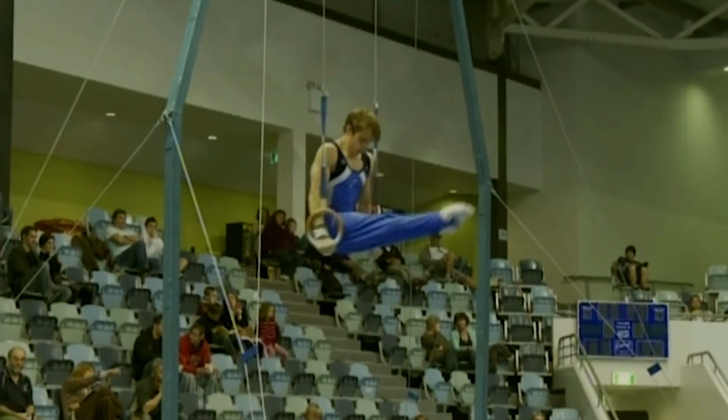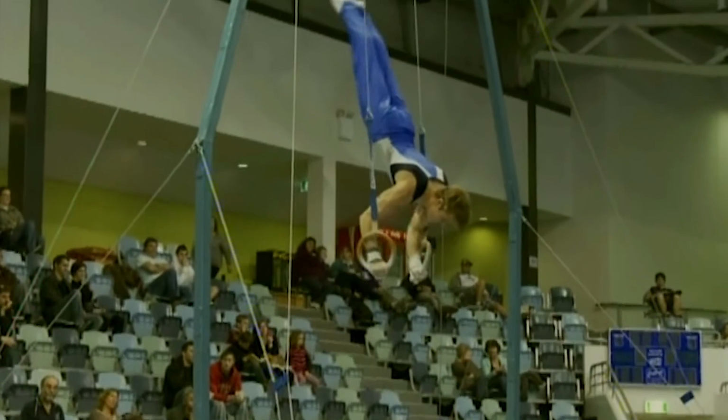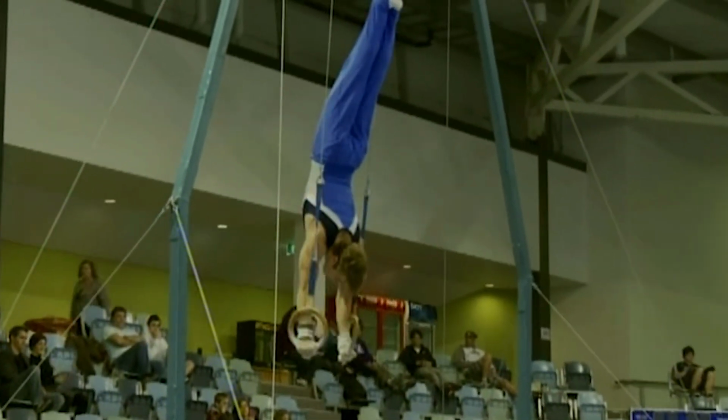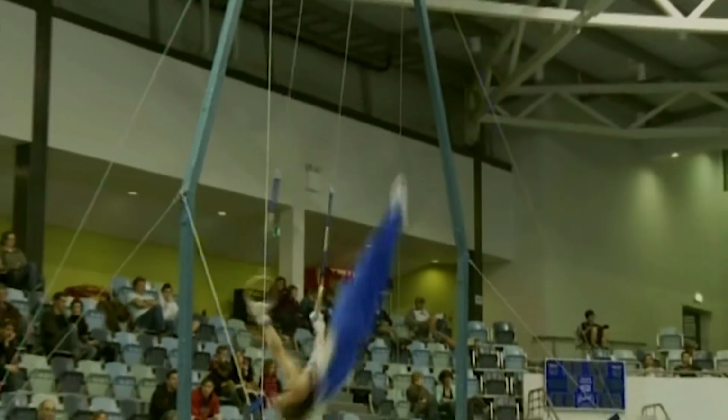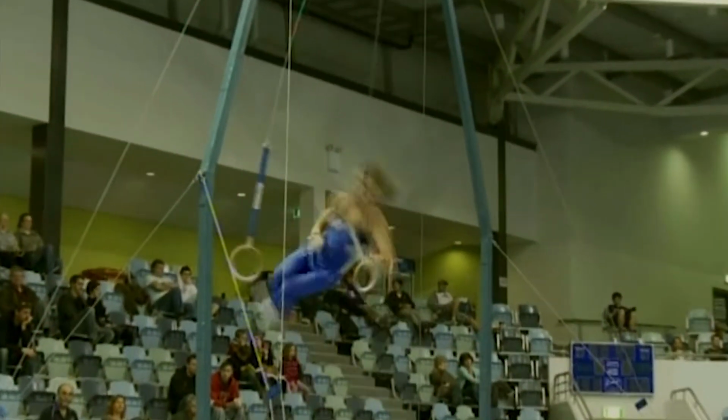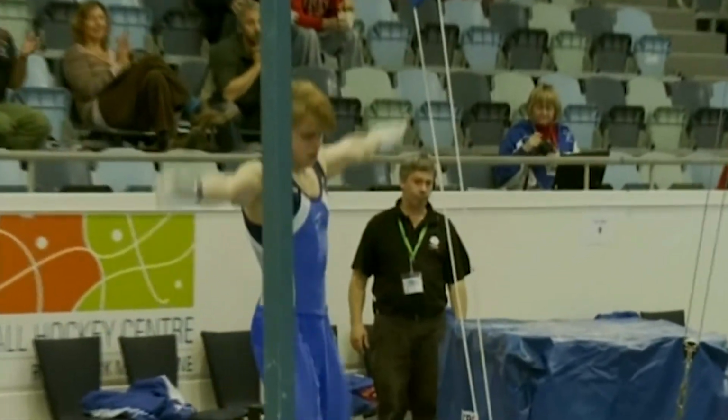Bent arm, bent body, press to handstand. That was quite clean. Giant through handstand, double tuck with a full turn, and a large step on the dismount. Not a bad routine from Breece.